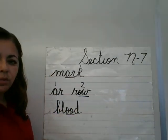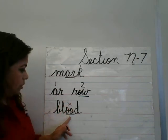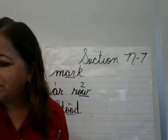And what do we do with words that don't say their sound? We put an X in it. We still underline it, but we put an X in it. Oh, I mean over it, not in it.